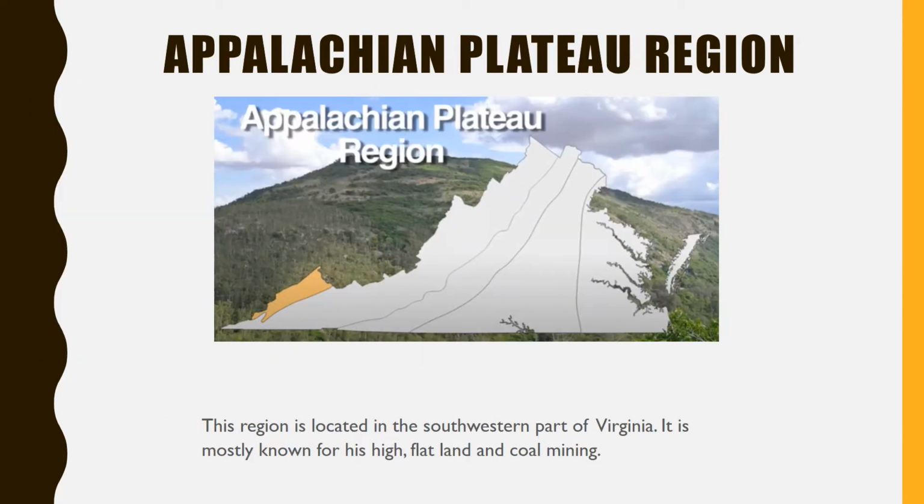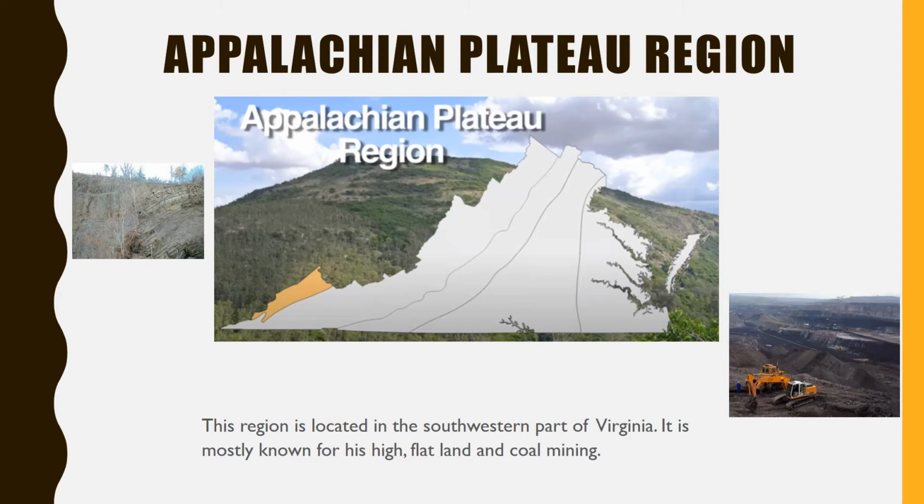Finally, we have the Appalachian Plateau. The Appalachian Plateau region is shaded in light orange on the screen. This region is located in the southwest part of Virginia. It is mostly known for its high, flat land and coal mining.